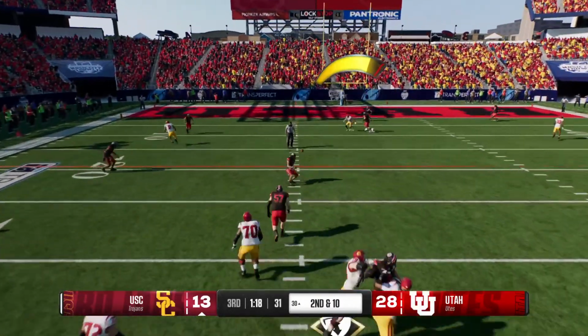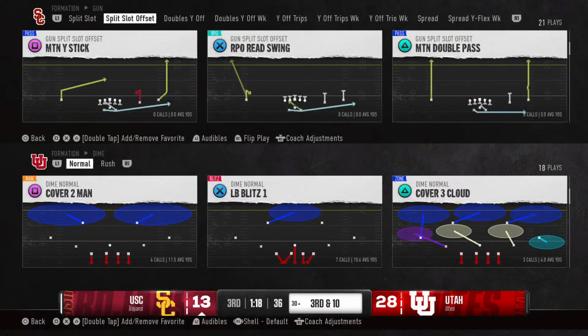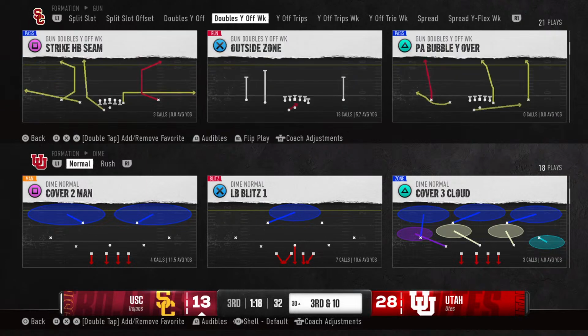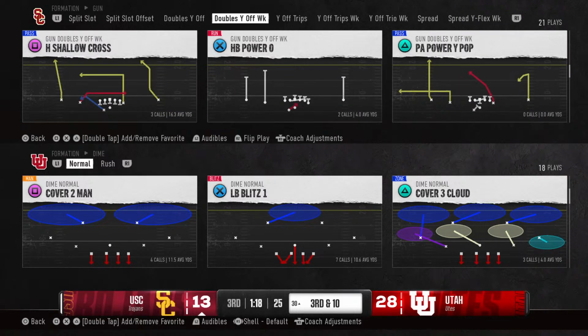Pressure coming. Nowhere close on that one as he got drilled trying to deliver the football, and now they face 3rd down. Well, the offensive line has got to give him at least a little bit of time to survey the field. He had no chance that time, getting hit almost immediately after he got the ball.